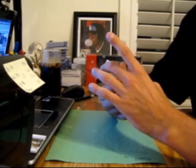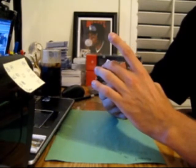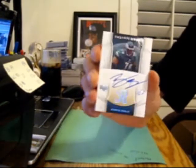Then for the Eagles, we got a Broderick Bunkley. Exquisite rookie auto number to 150.